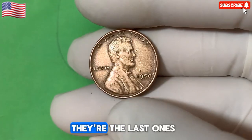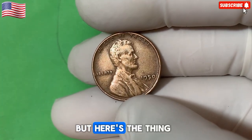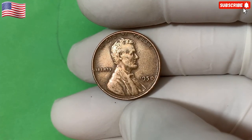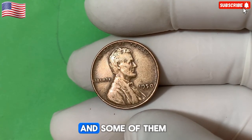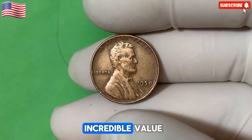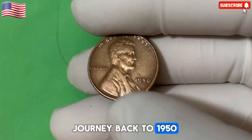Most of the time, they're the last ones we count when digging through change. But here's the thing, the older ones? The wheat pennies? Those have a story to tell, and some of them, including the 1950 version, are hiding incredible value if you know what to look for. Let's take a quick journey back to 1950.